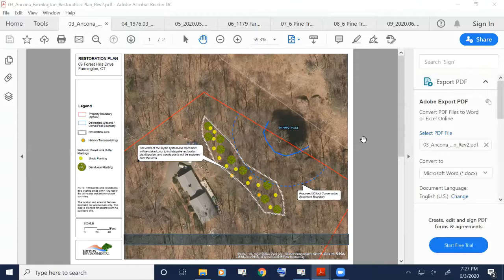In front of you is this map that shows the limits of the vernal pool, as well as what we propose as the 50-foot conservation easement boundary, and an area of restoration with a note with respect to the underground septic system. So at this point, I'm going to ask Matt if you would please just describe what this map shows, what your findings are, and what you're proposing with respect to a restoration plan.